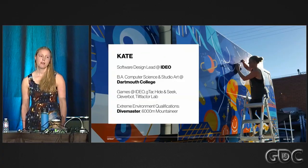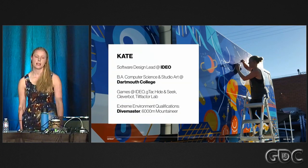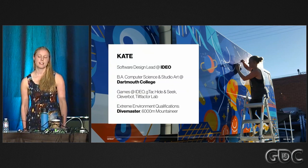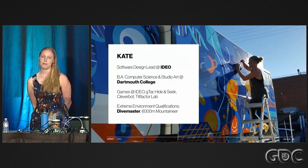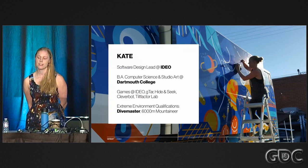I'm Kate Schnippering. I'm a software design lead at IDEO. My background's in computer science and fine art from Dartmouth, and I've been making games at IDEO, GTAR, creating guitars that teach you how to play guitar, at Hide and Seek, creating James Bond interactive fiction games, and some of my extreme environment qualifications include scuba diving down to 40 meters and climbing to the furthest point from the center of the Earth.